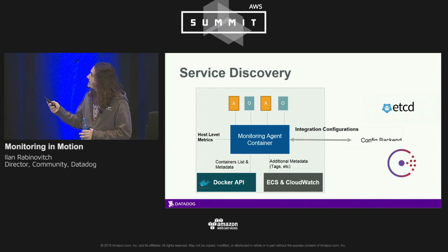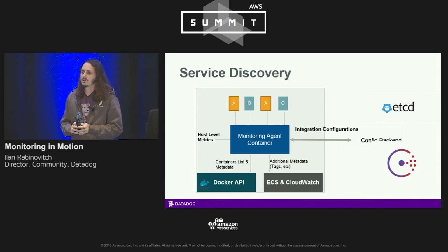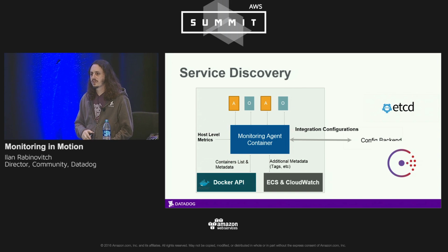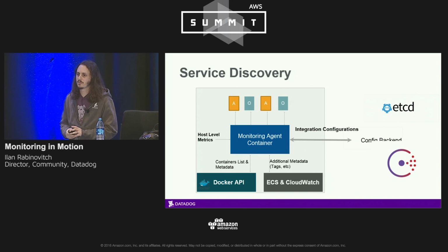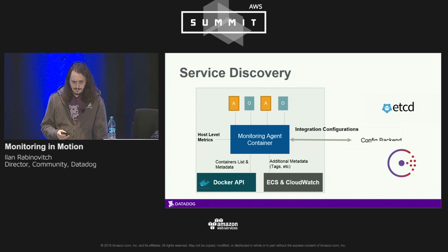But really what we've started to do is drop all of these things and use service discovery tools like etcd or Consul, or some folks are using Zookeeper. I mean, etcd and Consul are the two that we support, but there's more coming every day. And start to store both configuration snippets and templates in there, but also pick up when those services are running to let us do auto configuration and identify, again, what port those things are running on at any given point in time.